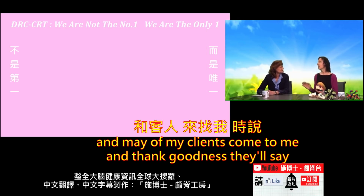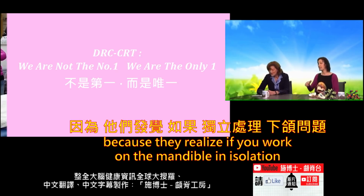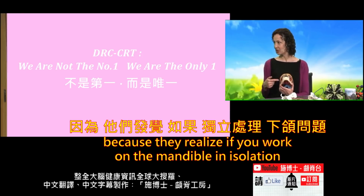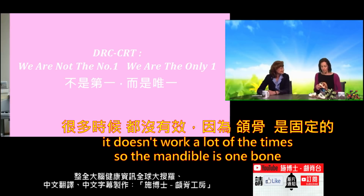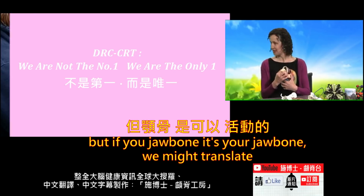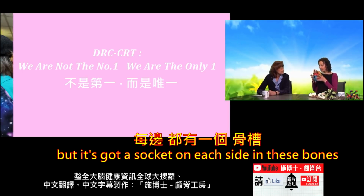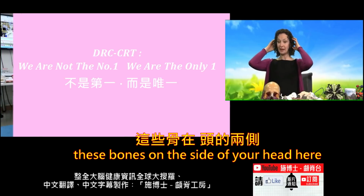Thank goodness they'll say, my dentist said to find someone who does craniosacral therapy, which is a wonderful thing that they're now referring, because they realize if you work on the mandible in isolation, it doesn't work a lot of the times. So the mandible is one bone, it's your jawbone. But it's got a socket on each side in these bones on the side of your head.